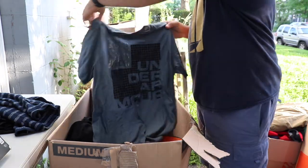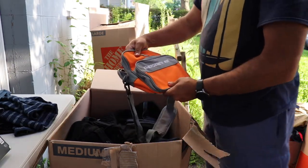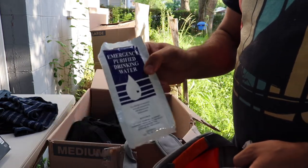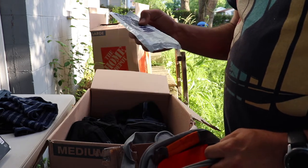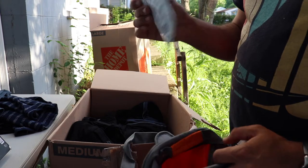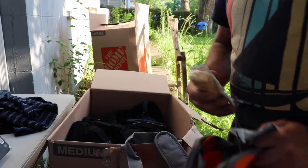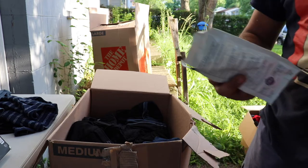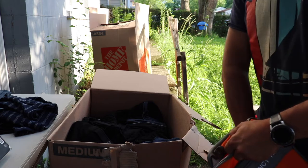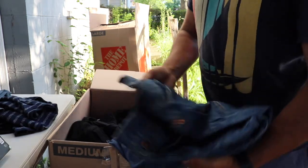Under Armour shirt. Emergency kit. I need to find something like that. Look at this. Emergency purified water. Expiration March 20, so it has like 5 years of. I guess there's some food too. I don't know. This person was prepping for COVID. Looks like it expired just when COVID started. So yeah. Let's not worry about that part.